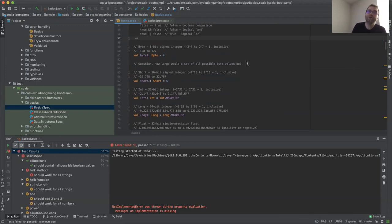Okay, actually we have a question here. If we view the type byte as a set of all possible values, how large would a set of all possible byte values be? If you know the answer, please write in the chat. Yeah, that seems really believable. It should indeed be 256. Vitaly, which byte value do you think you're discriminating against? Yes, 256. That's right.